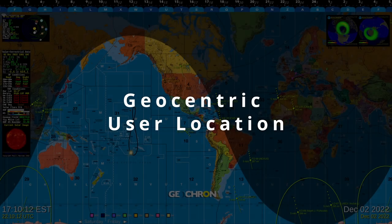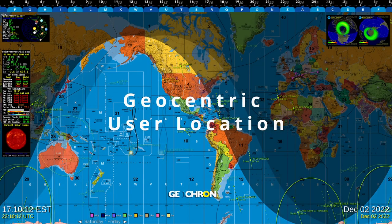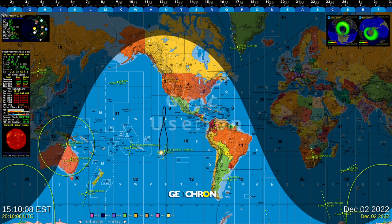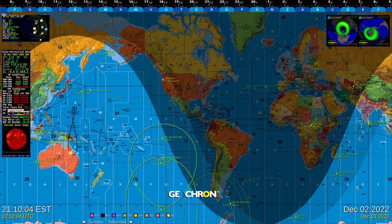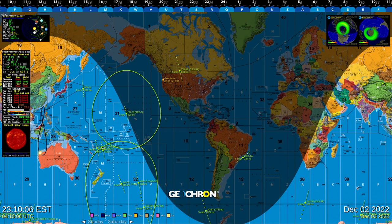We've also brought a common feature request to this update: geocentric user location. Put your location in the center of the Geochron 24/7 and then let the gray line travel across the display and watch the radio traffic flow around your position.